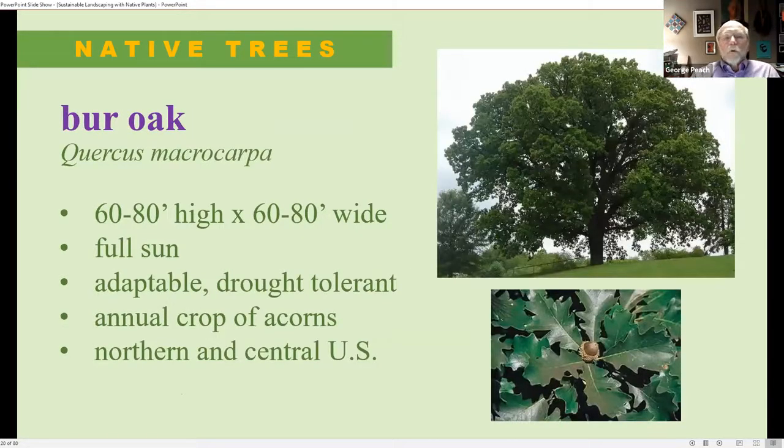An example of the white oak group is the bur oak. I love this tree. I wish I had room on my lot for it. I don't. Quercus macrocarpa. Again, it grows very large, similar to the red oak. Again, it needs full sun to really do well. It's a very adaptable tree. It tolerates drought once it's established. And like I mentioned before, you get an annual crop of acorns. Again, this is found throughout the central and northern parts of the U.S.